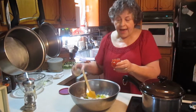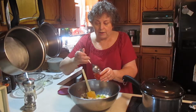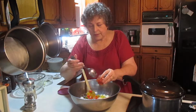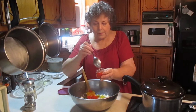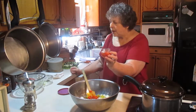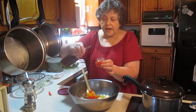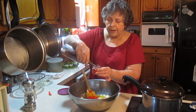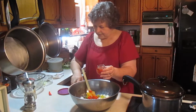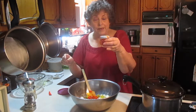I'm going to use half of a jar of pimentos, the little jar. We're just going to scoop some out of there. Now what I'm going to do with the rest is float some olive oil on top, because I don't want to waste these beautiful pimentos, and put it in the freezer. And then next time I need pimentos, this will be ready.